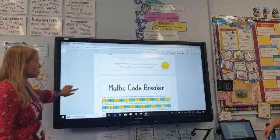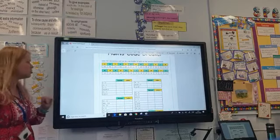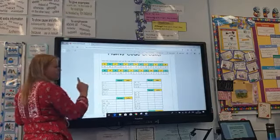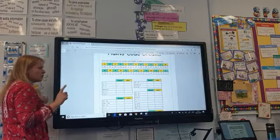So then we go on to the next one, which is your maths code breaker. So here, it might take you a bit longer to do this one. You've got different words linked to the summer. Now this one here, 5 times 5. I know that was something to practice my tennis. 5 times 5 is 25.